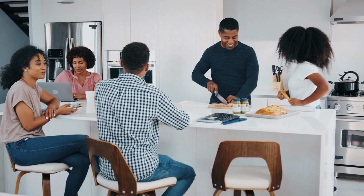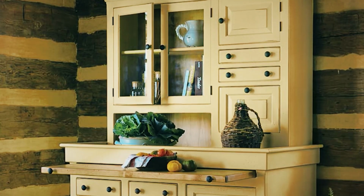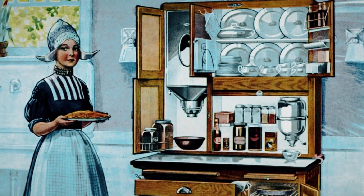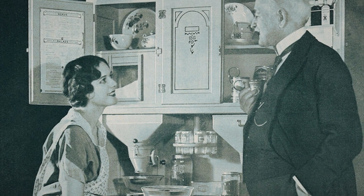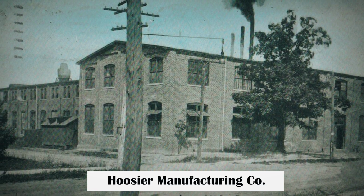Made in Indiana. Before we had kitchen islands and open-concept living, we had a dedicated room as a kitchen. The centerpiece of storage and meal prep was the Hoosier Cabinet. Introduced in the early 1900s, it quickly became a staple of American kitchens, reaching peak popularity in the 1920s. The name comes from the Hoosier Manufacturing Company of New Castle, Indiana.